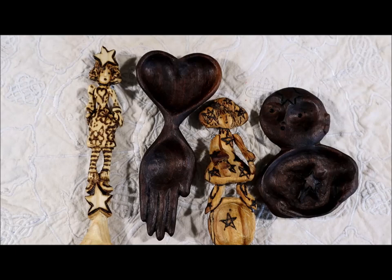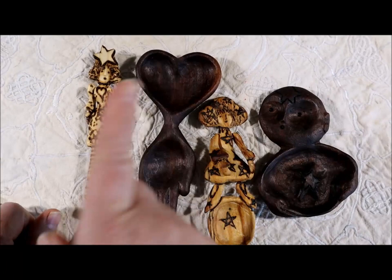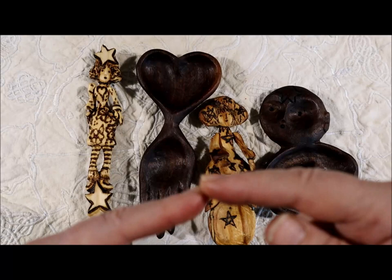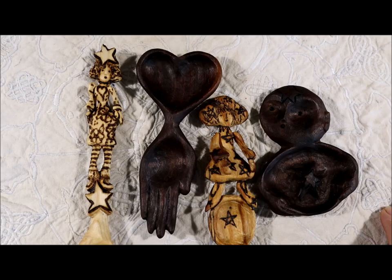Now, one thing that I have found is that at the beginning with the first spoons that I carved, I should run and grab the one I made. I made a tiny one for my husband, just like the one I made for my grandson at the beginning of this video. And with those, I was tracing other spoons and then kind of extrapolating from them. But now I'm just drawing whatever I want.